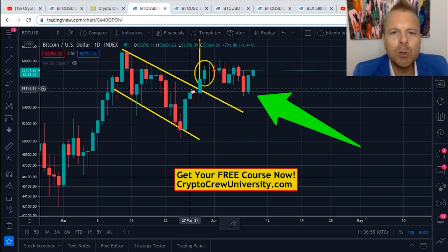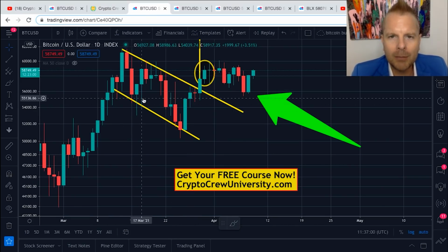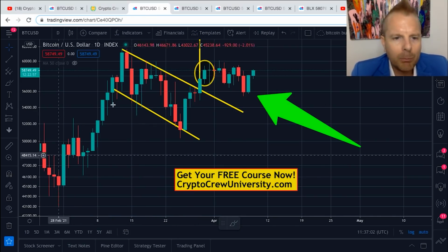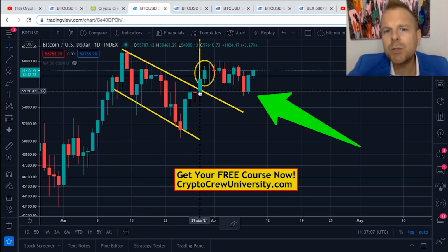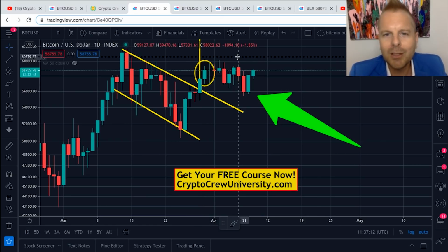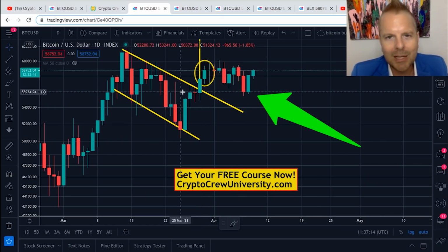Now, some more good news with Bitcoin. We talked about the bull flag, right? Bitcoin loves bull flags. We had a bull flag breakout, and some might say, oh my God, Steve, I thought 2 minutes after the bull flag breakout, it's supposed to go directly to 75,000. No, that's not how bull flags work. They've never worked like that in the past. Be patient. We are outside of this bull flag.